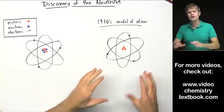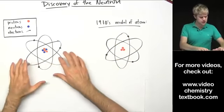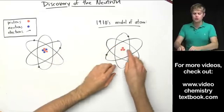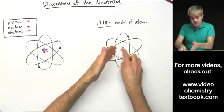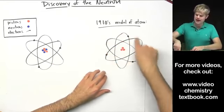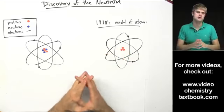So, in the early 1900s, around 1910, 1920, this is what scientists thought the atom looked like. It's not too different from this version over here, except that there aren't any neutrons in the nucleus. Rutherford's gold foil experiment indicated that there were protons, positively charged particles, in a nucleus in the center of the atom. And then other work by Bohr and certain other scientists gave the idea that there were electrons spinning around on the outside of the atom. But no neutrons had been discovered yet.